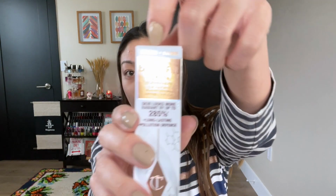Again, this is called the Charlotte's Beautiful Skin Foundation for your best healthy looking skin every day. Skin looks more radiant by up to 285%, long lasting pollution defense, and they say science and color combined. So very exciting. Medium coverage light as air foundation with hydrating hyaluronic acid, brightening rose complex. Skin looks more beautiful instantly and over time, healthy glow, brighter, smoother looking complexion. So I'm gonna read you the claims right here.